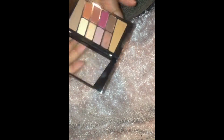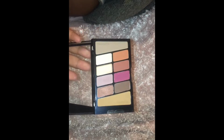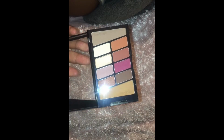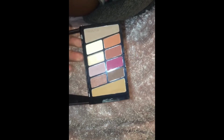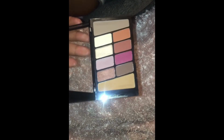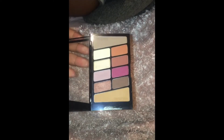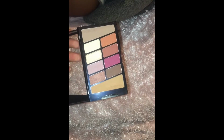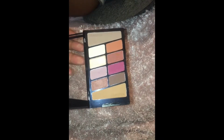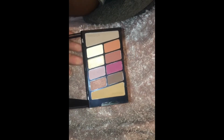Next is this Rosé in the Air palette by Wet n Wild. I tried this on camera. I did a video on this palette. I do not like this palette. It's so ashy. It's supposed to be a dupe for an Anastasia palette. I forget which one, but it's supposed to be a dupe. I don't think that it's a dupe for any Anastasia palette, because although the shades might look the same, if the quality isn't even close to being comparable, then I don't feel like it's a dupe. So yeah, I'm getting rid of this one. I don't like it whatsoever.